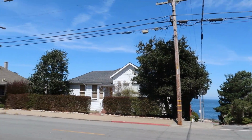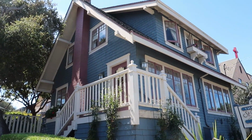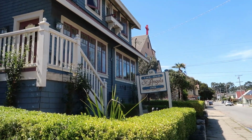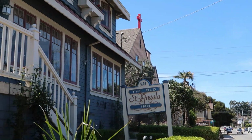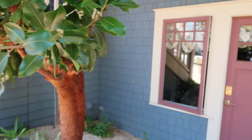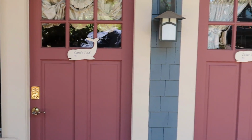Just staying here for the one night. It was £200, but it was taken over by different people after we booked. They got in touch with us, knocked us 50 off, so it only cost us 150. So yeah, really good deal, really nice little place. As you can see, all the rooms are named after different things. There you go, Land's End, Otter Cove.